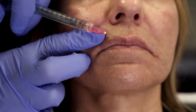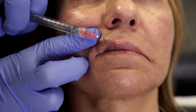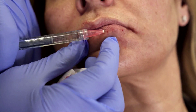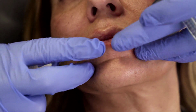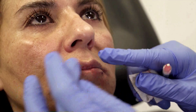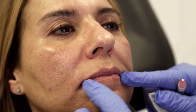One of the reasons why this procedure is easily tolerated is because there's an anesthetic in this filler called lidocaine, which numbs the lip as we go along, so it's not quite as painful as people expect it to be. More of a lip definition or a clear lip liner on the upper lip, very little volume because she already had a nice full upper lip. Got more volume on the lower lip to balance the fullness of the upper lip. And then we filled in the shadows in the corners of the mouth.